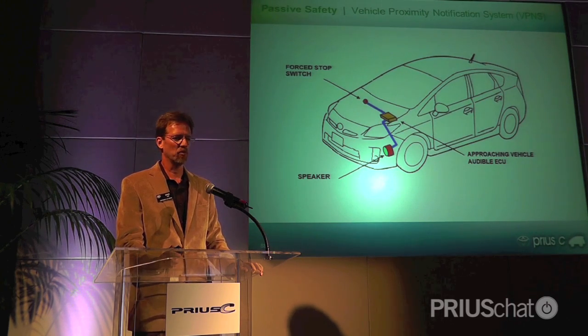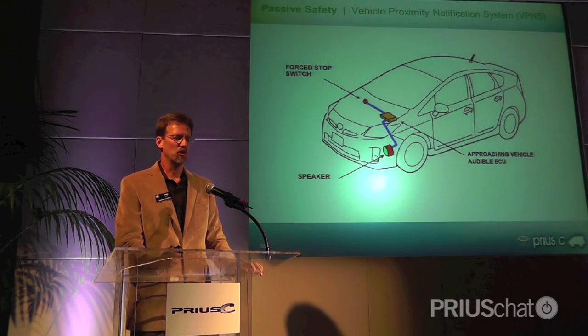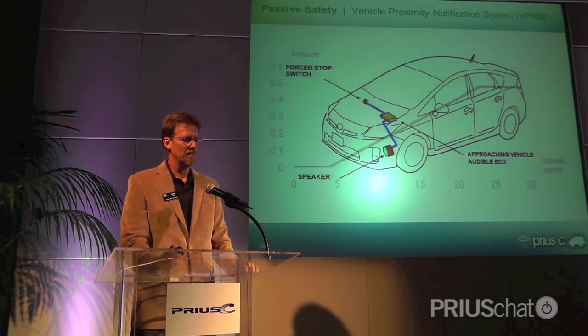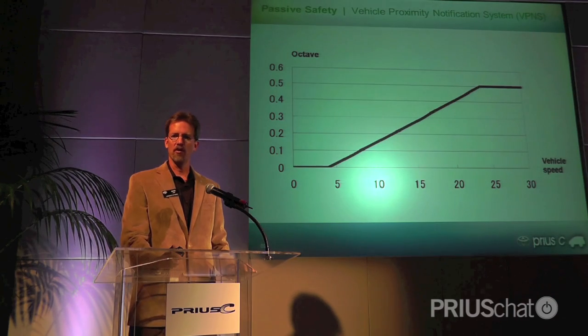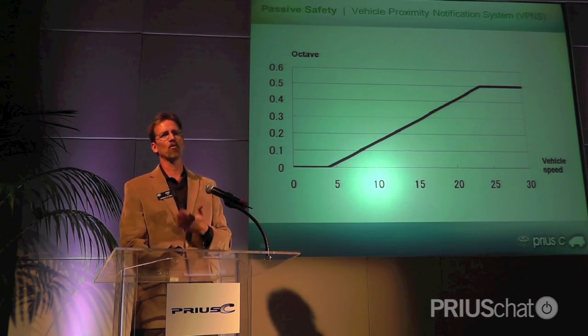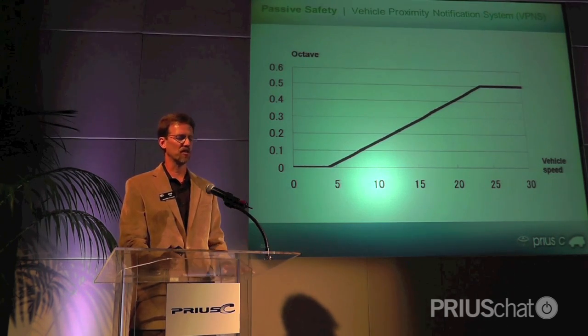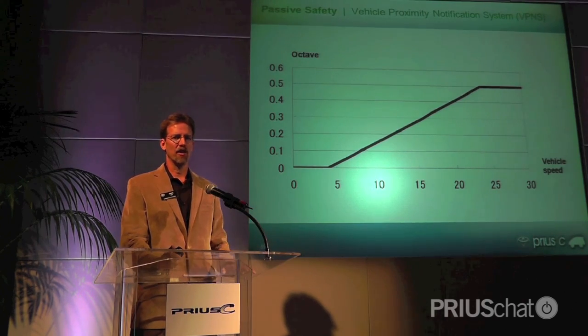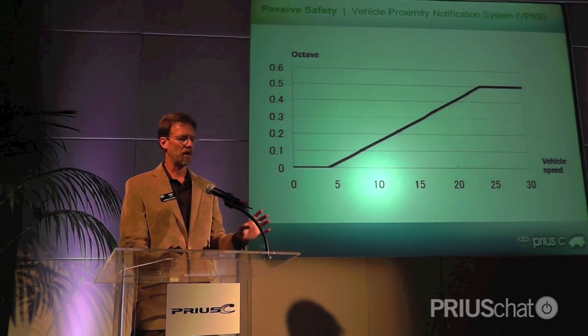And then finally, we have our vehicle proximity notification system, which once again is going to make Prius C, as well as its other brothers out there now starting in 2012, audible to those in the city. So if you're putting around in electric mode, you'll hear a soft whirring noise coming from the car. Typically, you've got to roll your window down to hear it, but if you do, you can get a listen. And that's just to help the pedestrians out there pay attention to the car and notice it when it's out roaming around on electric power at low speeds.